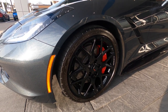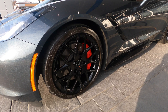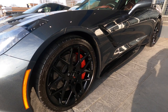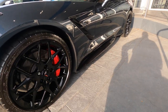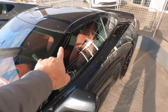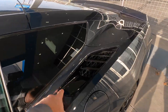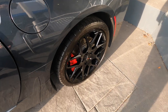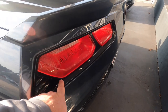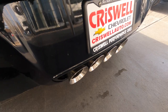But that ZR1 wheel also comes with a ZR1, a little bit outside of my price range. So this wheel was one of the big factors in this particular car. It's got the side skirt on it in Carbon Flash, body colored mirrors. It's got the roof panel, which is painted body color, Carbon Flash on the air vents. Come around the back, body colored spoiler, Carbon Flash rear vents. Got the upgraded exhaust.